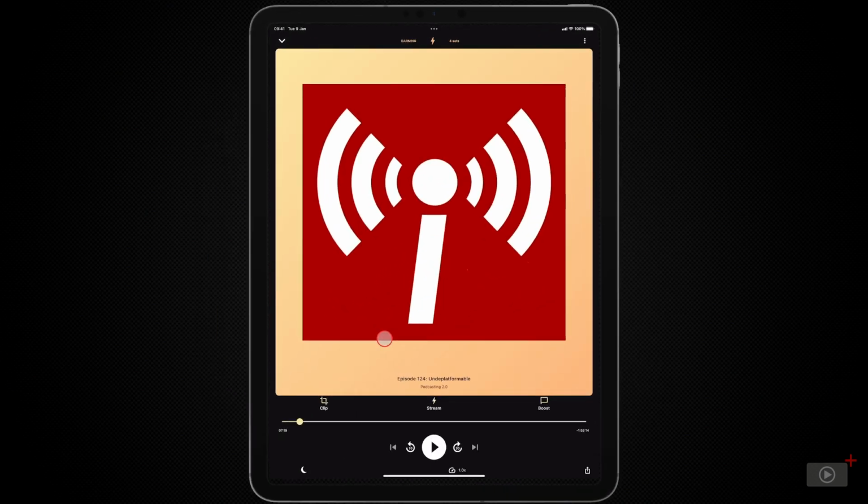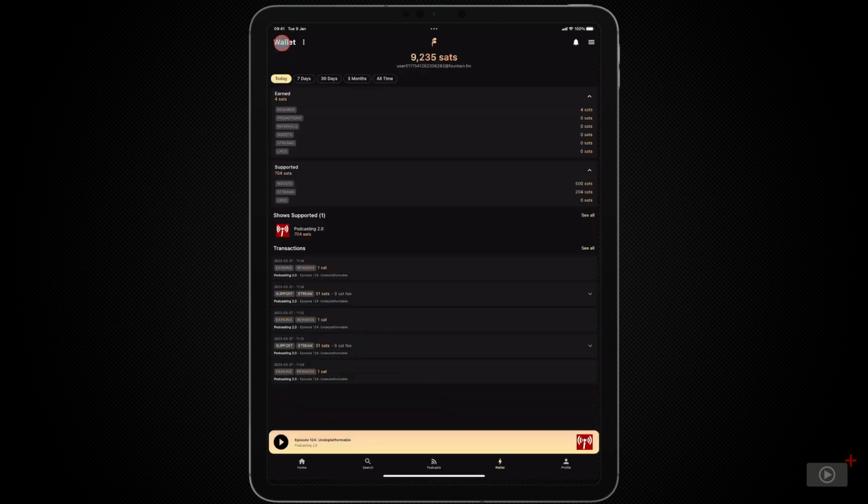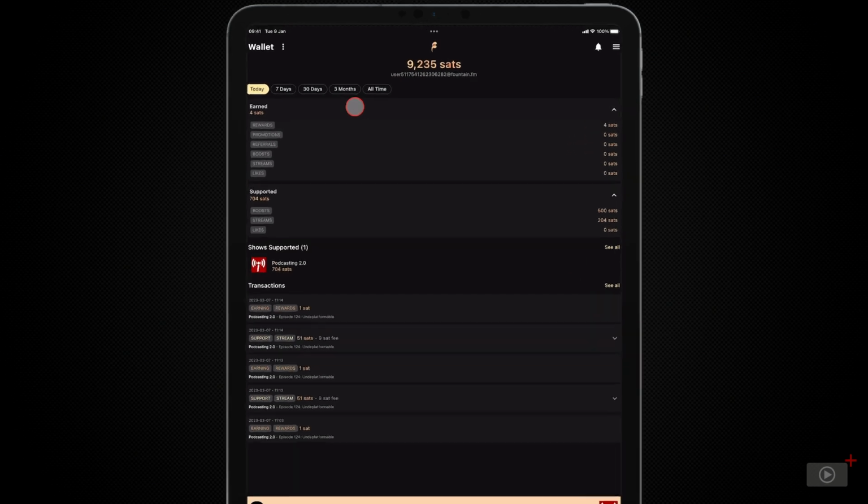So let me go ahead and go back to our home screen. So click on here. Actually, this has taken me straight to the wallet page, which is great because this is what we want to take a look at. So you can actually look at today, over the last 7 days, the last 30 days, etc. But obviously, because I've only started using this today, I just have this summary information for today's transactions. And let's take a look.